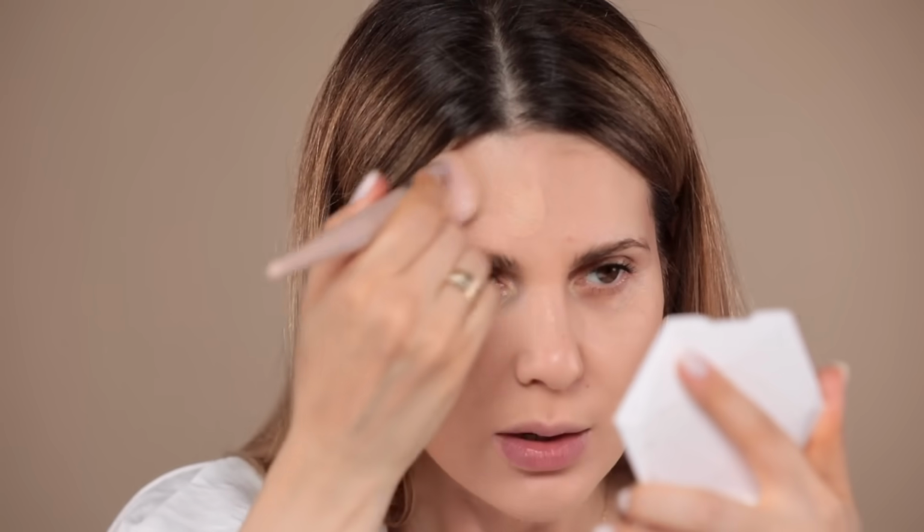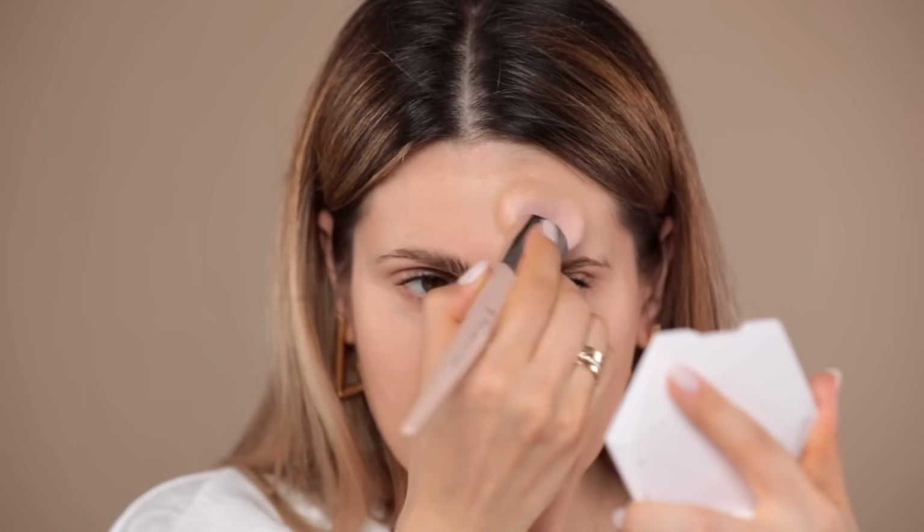I'm not mad because I know I'm gonna sweat. It's crazy hot in Paris. You know what I'm saying, because it was a heat wave everywhere in Europe.